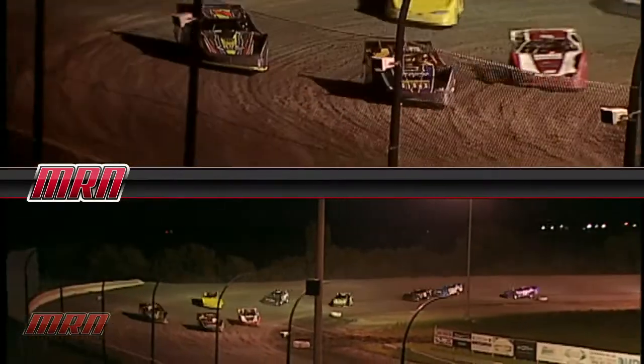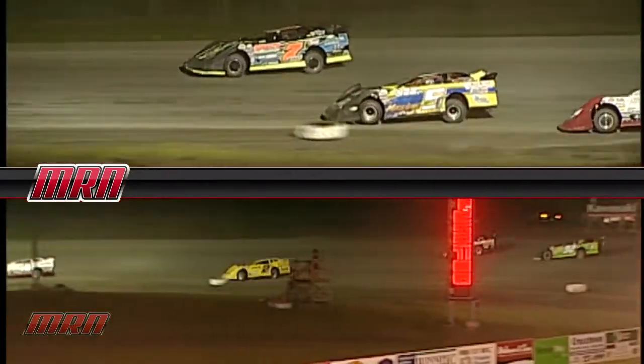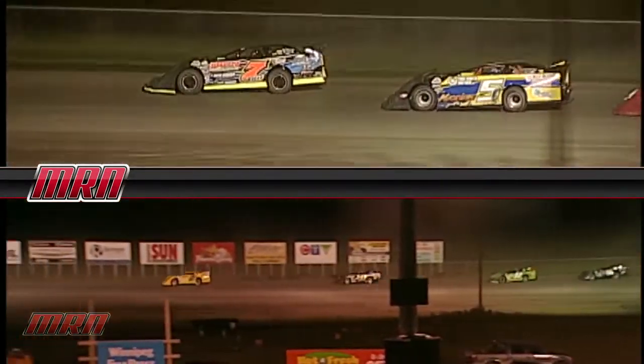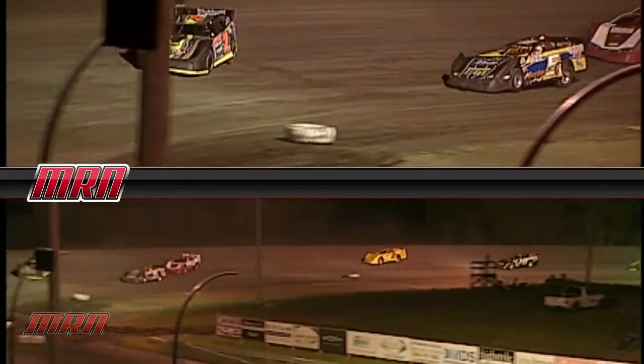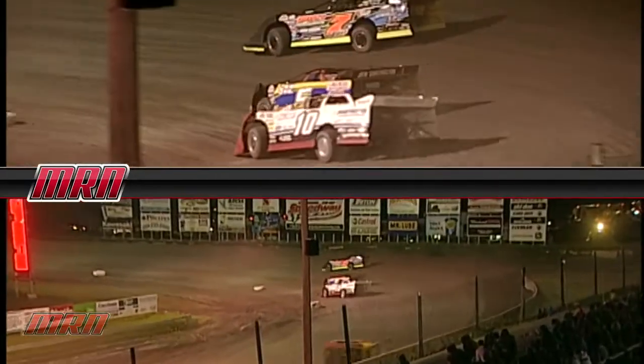Weiss goes wide. Balkin's going inside. And look at Ricky Weiss pushing to the outside. Held on to the lead for a second. Is he going to hold it around 2? Yes, he is. Ricky Weiss, your current leader. Mike Balkin not far behind. He's in 3rd, keeping pace with the leaders. Ricky Weiss looking for another win tonight at Red River Coop Speedway.